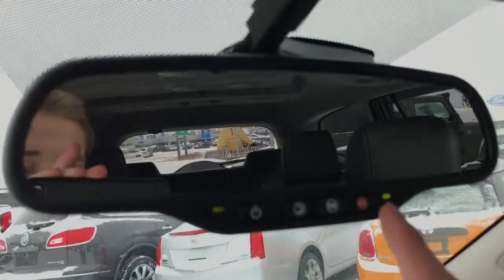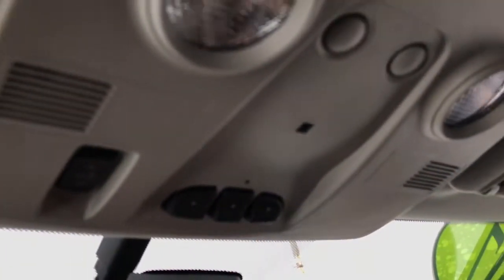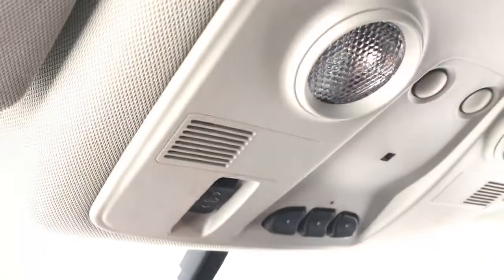Moving on up, we have our OnStar controls right here on the mirror, as well as your garage door transmitter. This vehicle also has 2 sunroofs, so here are your sunroof controls. And that is our front sunroof, which is a slide and tilt, and the rear sunroof, which is fixed.